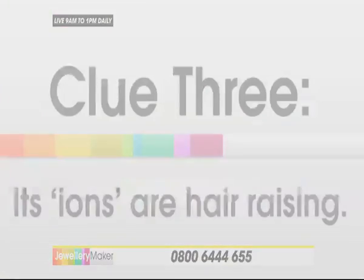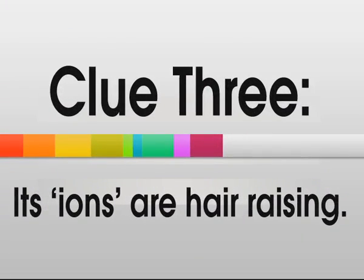So cards, cryptic clues, the final one was its ions are hair-raising. That's clue number 3. Oh, I like this. This is fun. Now, I have had a lot of people responding to that, so thank you very much for all your texts, and we will be reading them out later on.